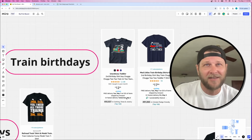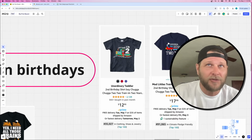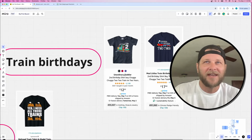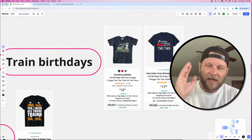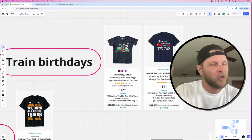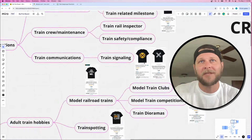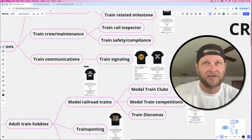Great BSR. Look at this one. 300 sold in the past month, and it says Choo Choo I'm Two, right? It's just a cartoon artistic version. That is very specific to toddlers. That design, that research, those keywords are going to be totally different than the keywords that you might use for something up here in railroad signaling. Two totally different customers, okay?